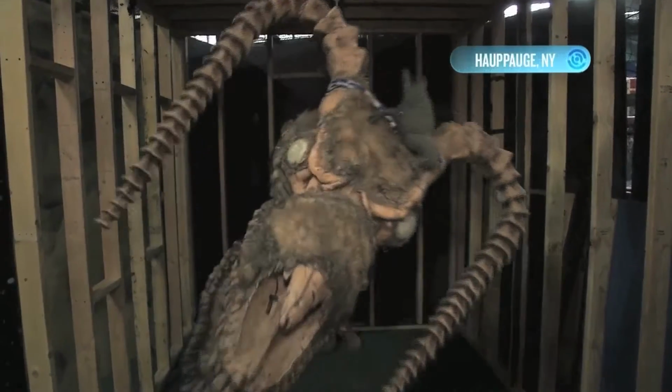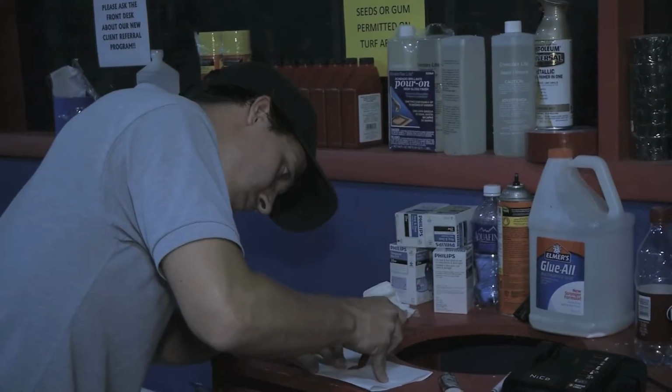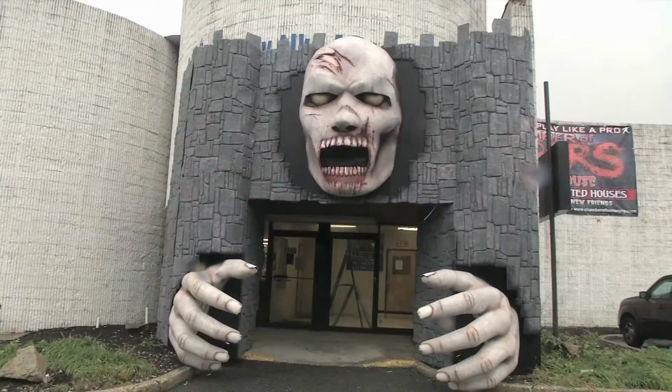Think sitting in class is scary? How about using what you learn in class to scare other people? That's exactly what this group of fear fanatics is doing at the Chamber of Horrors haunted house.